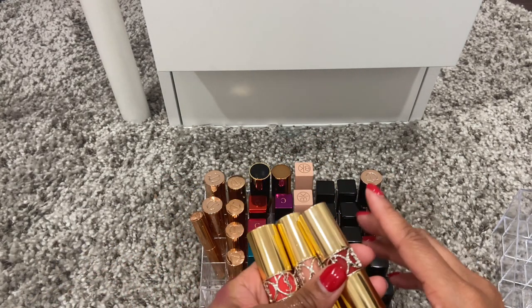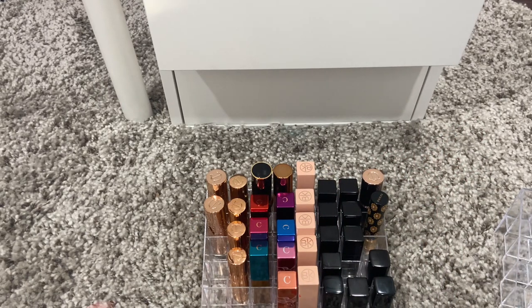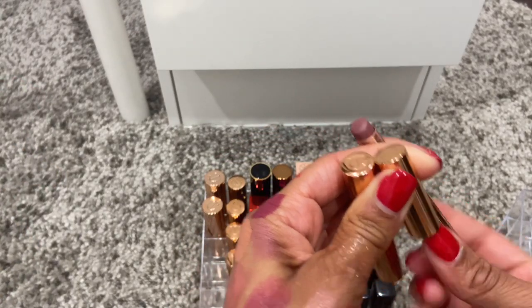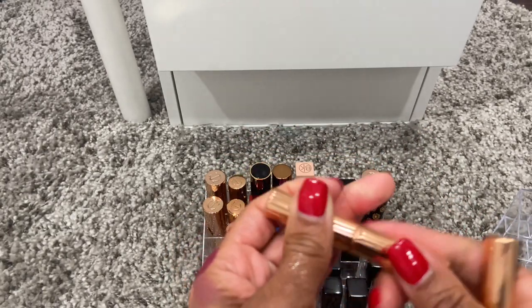Okay, so these came in a set, so I like these. I'm keeping these. I think I bought these earlier this year. So I have these two by Charlotte Tilbury. I forgot what she calls these, but this is her infamous shade Pillow Talk. And these are like lip balms with color.